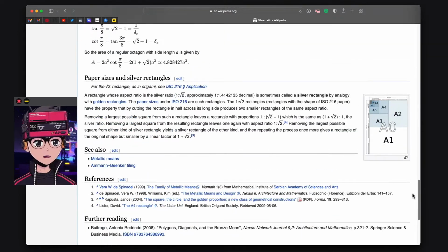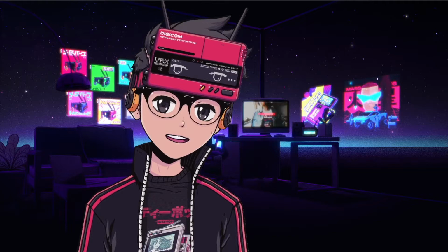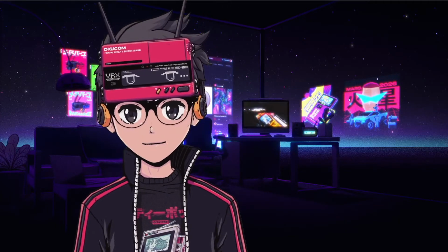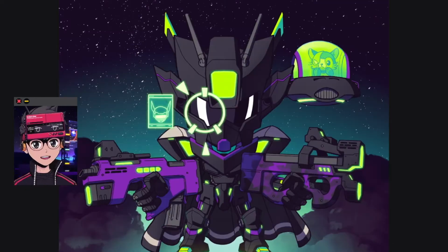I can go on and on about the silver ratio because I really love that ratio and I use it heaps in my art. For example, this VR helmet I'm wearing that I designed uses the silver ratio quite a lot. I find that it's perfect for characters with big, oversized heads like chibiTEK.